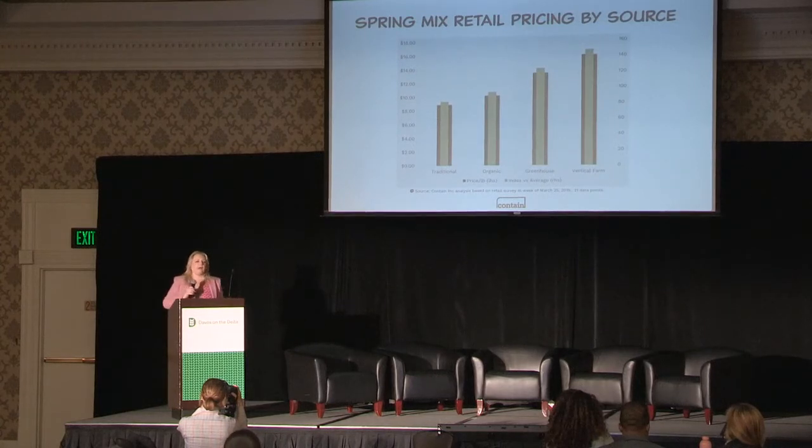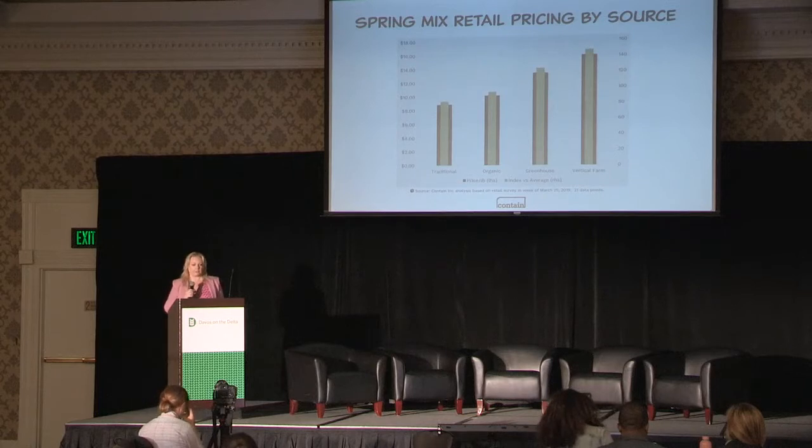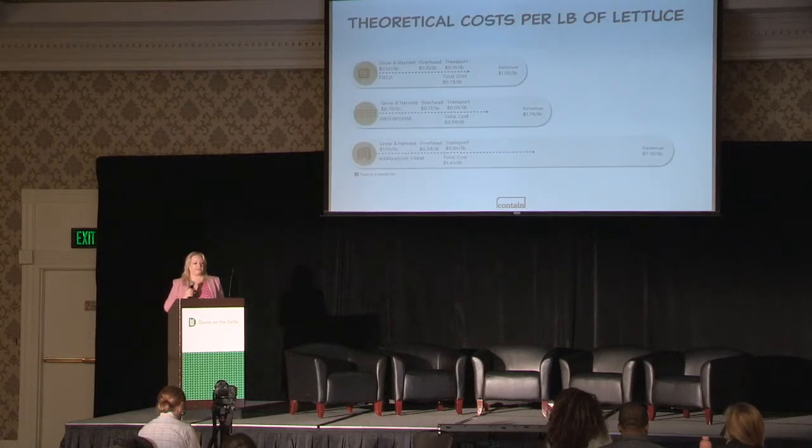And so what we found in that study is that when you're doing some sort of spring mix, the products that were being grown in vertical farms were being priced at about a 40% premium. And that was not because they were just more expensive, though you could argue that in some cases they were. It was primarily because they were offering a very different value proposition and a very different product. So that's the first thing we always ask growers. What are you going to do that's differentiated? What are you going to do that's different? And so what this changes is the value of knowing the cost of a pound of lettuce.